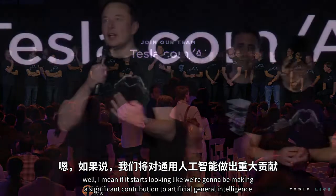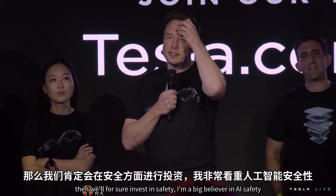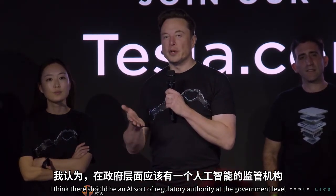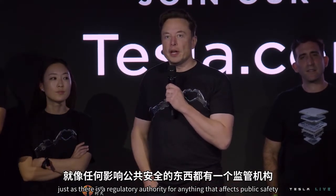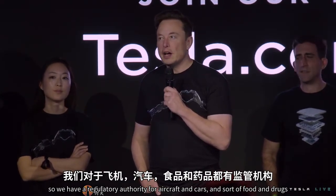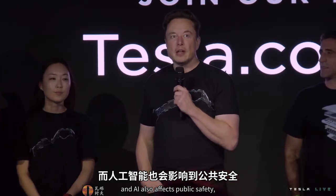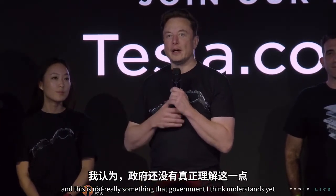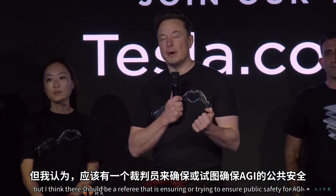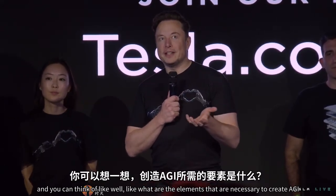Well, if it starts looking like we're going to be making a significant contribution to artificial general intelligence, then we'll for sure invest in safety. I'm a big believer in AI safety. I think there should be an AI regulatory authority at the government level, just as there is a regulatory authority for anything that affects public safety. So we have a regulatory authority for aircraft and cars and food and drugs, because they affect public safety, and AI also affects public safety. This is not really something that government understands yet, but I think there should be a referee that is ensuring or trying to ensure public safety for AGI. And if you think of what are the elements that are necessary to create AGI?